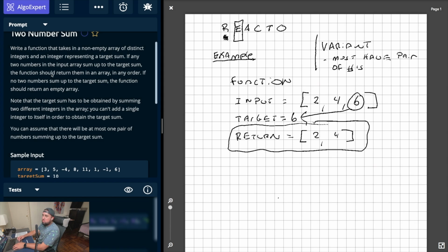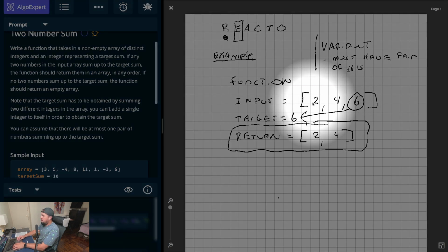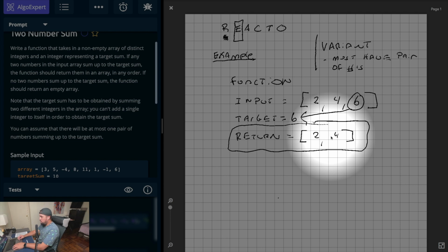The function should return them in an array. So we have to somehow identify that these two numbers add up to 6, and then grab these two numbers and return them in an array, which signifies to me that we can either have a storage place, where we instantiate an array in some variable to store the potential incoming numbers, or somehow while looping through this array, when we hit those two numbers that add up to the target sum, cut the array at that point and return that. I don't know, thinking out loud. So let's not get too ahead of ourselves. Let's try to figure that one out.